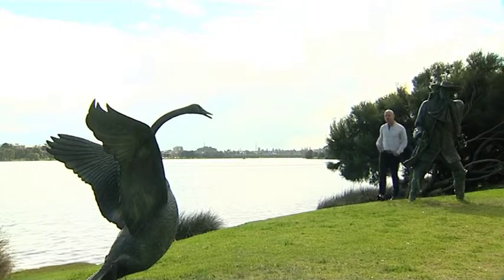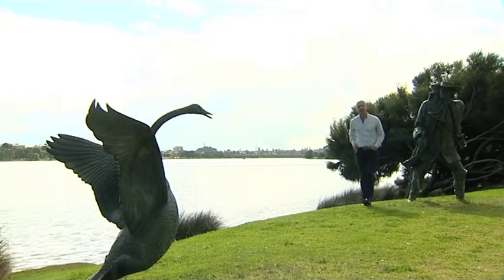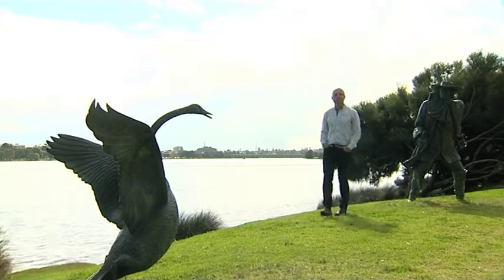Okay, so the end is near, but no longer is it near for the dual cab. You'd have to agree they've all come a very long way.